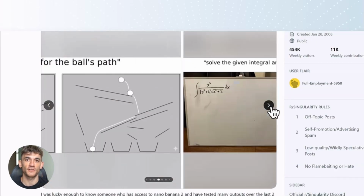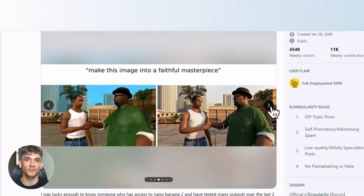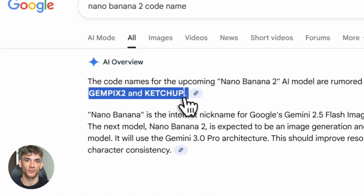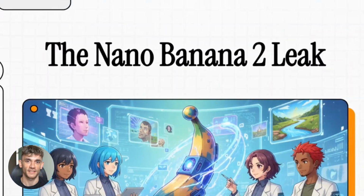Google's new image generator doesn't just make pictures anymore. It actually thinks about what you want first, and the results, they're unreal. Let me show you what's going on. So Nano Banana 2 is codenamed GenPix 2 inside Google. It's their next big image tool from the Gemini team. And these leaks are wild.